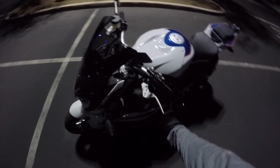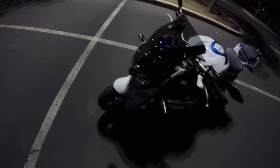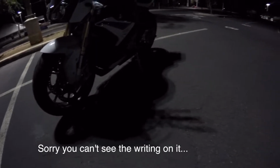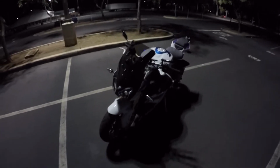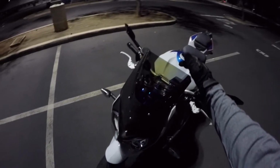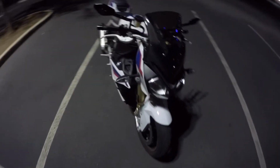The HP levers I have are powder coated white. See if you can see I have a BMW Motorrad across the radiator protection. This is a Magical Racing carbon fiber windscreen that's got the super coat on this part of the visor. Looks nice, I like it.